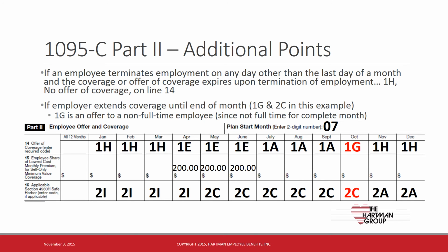However, if this employee was offered coverage due to the reduction in hours, they were still then employed for the entire month of October, and there was an offer of coverage, but you would enter code 1G, communicating this was not a full-time employee. Recall that in order to be full-time, you have to be full-time for the entire calendar month, and that in this instance, the employee remained enrolled, so you would have used code 2C to communicate the enrollment in coverage, even though they were not considered to be full-time. Those specific codes do not apply to the scenario that I created. I just show them here as an alternative scenario in a COBRA situation.